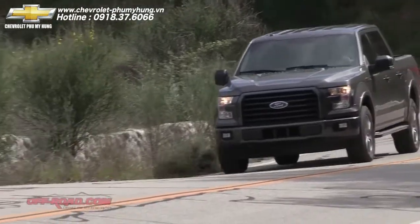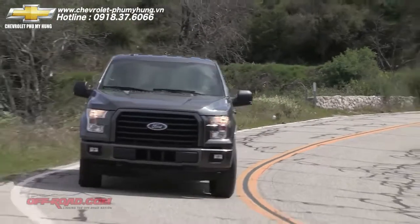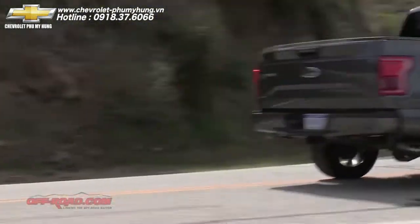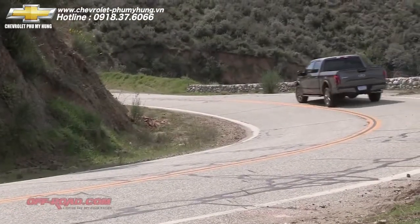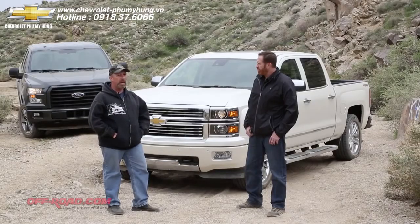The Ford, to me, just has a tauter, tighter, more precise feel about it. The steering's a little better, and a lot of that has to do with the lightness and the new chassis that they came up with, the boxed ladder chassis that adds stiffness torsionally. I think it's a real improvement as far as half-ton trucks go.